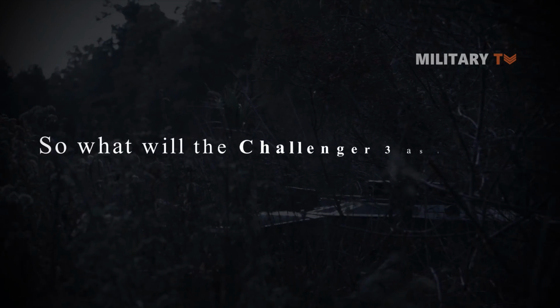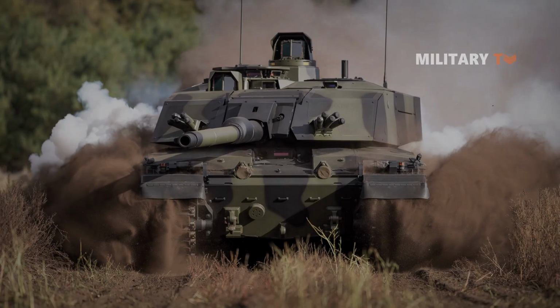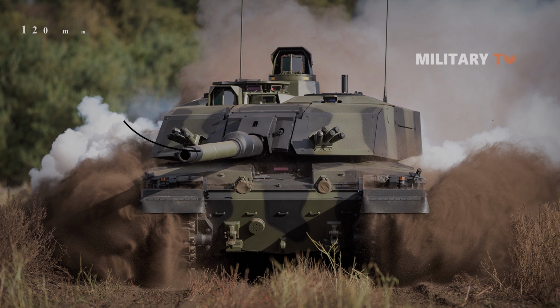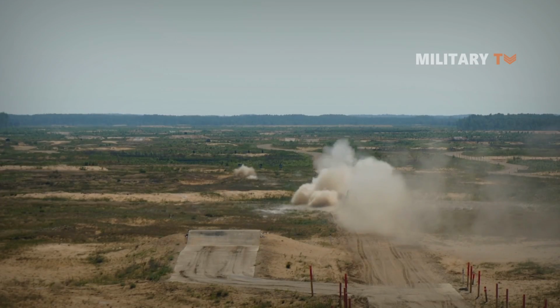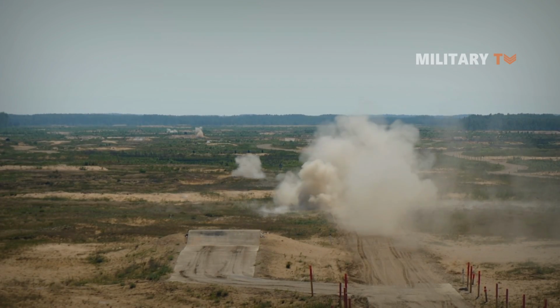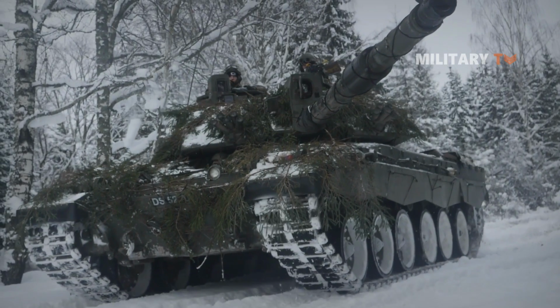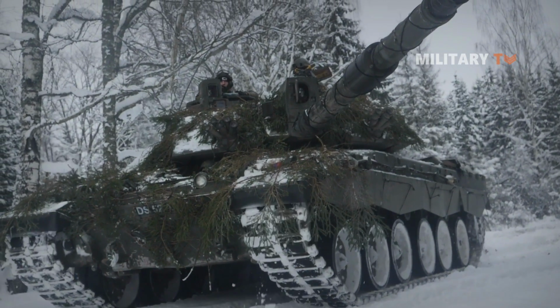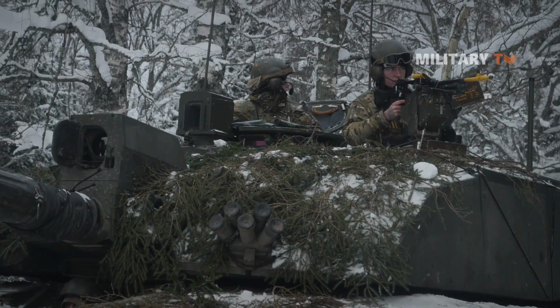So, what will the Challenger 3 as the next main battle tank be like? The future technology Challenger 3s will be equipped with a new 120mm Rheinmetall L55A1 smoothbore gun that will replace the current 120mm rifled gun with much greater velocity and penetrating power, with its new main weapon capable of firing advanced programmable ammunition and aimed using a new suite of sights with improved day and night targeting abilities.